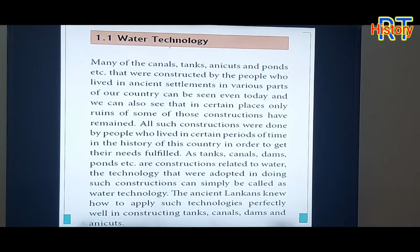So people who lived in a certain period of time in the history of this country, in order to get their needs fulfilled, constructed tanks, canals, dams and ponds to get water. The technology adapted in such constructions can simply be called water technology. The ancient Lankans knew how to apply such technologies perfectly well in constructing tanks, canals, dams and anicuts.